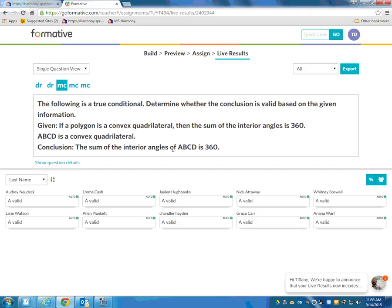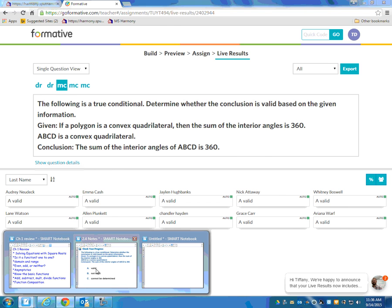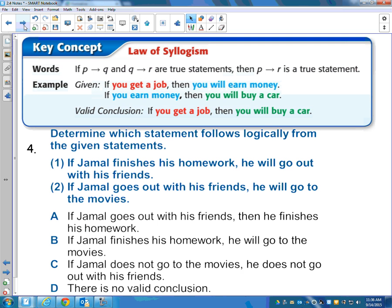But that is true. It kind of seems silly to say that we need to study this, but it's true. If we know that if-then statement is true, and they give us the if part, then we can conclude the then part. Yes? Okay, shut this.